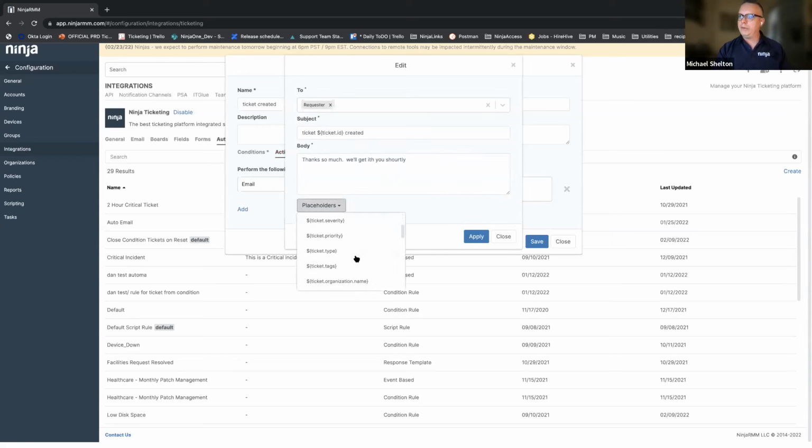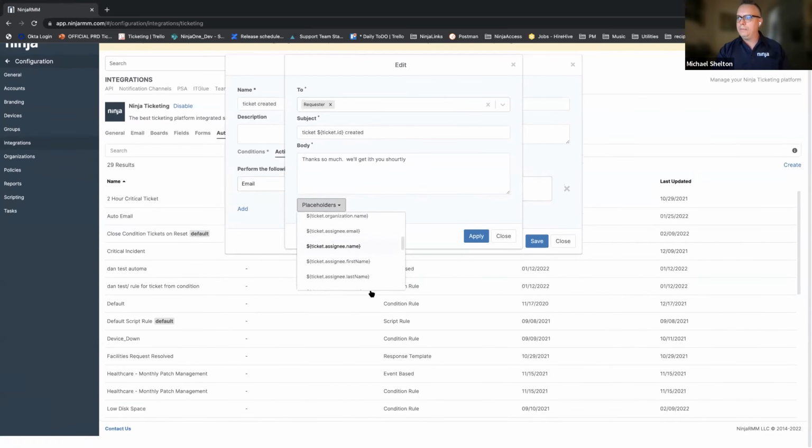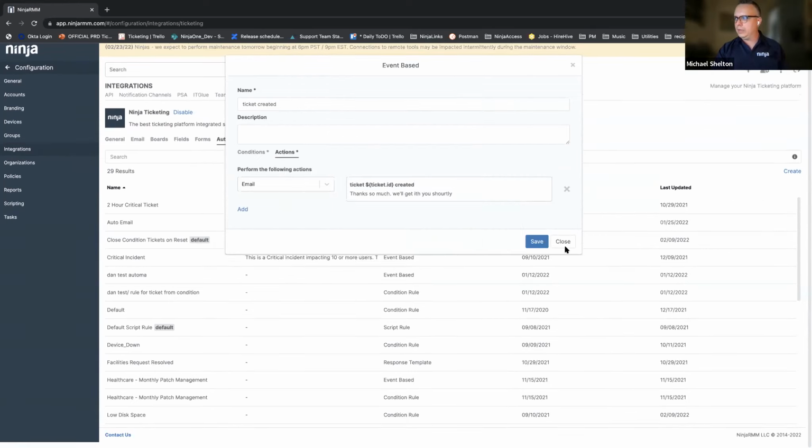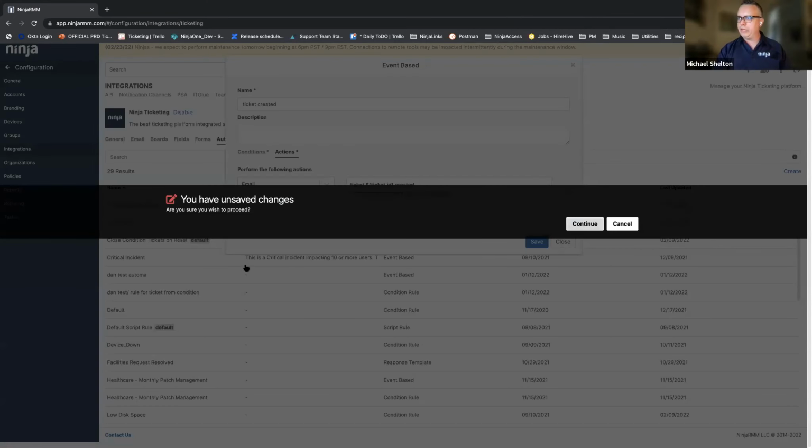Now, notice there's a lot of other placeholders, and we'll be continuously adding more placeholders over time. But we have quite a bit. We have the ticket summary, the ticket status. We have tags. We have who the assignee is, so I can address them by their first name. There's a lot of things that we can do here. So again, makes it really, really convenient.